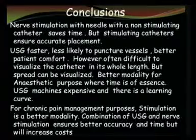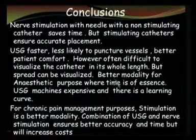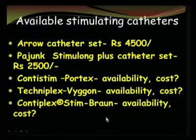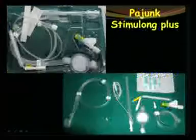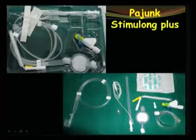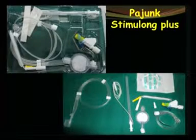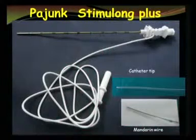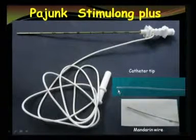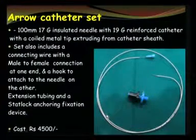And many times, we need to know if the patient has pain in the ulnar distribution, I need to go there, as in one of the videos I'll show you. So the available stimulating catheters in India are AORA and Payung. Payung is a thinner catheter with a wire inside the catheter, whereas AORA has a wire spiral along the catheter. This is also a thinner needle, a 19 gauge needle. This is the catheter tip, and there is a mandarin wire, a very fine mandarin wire which you cannot see.